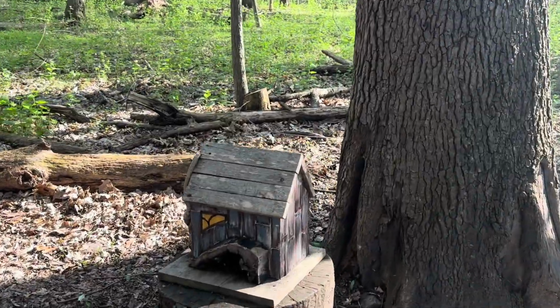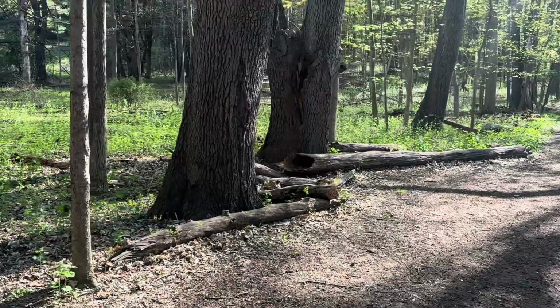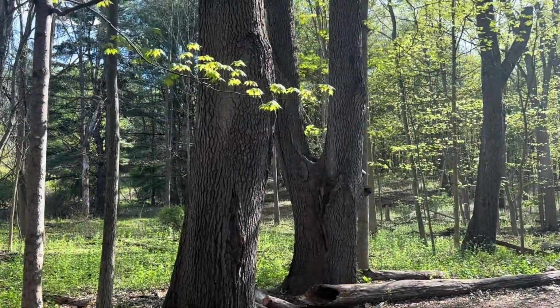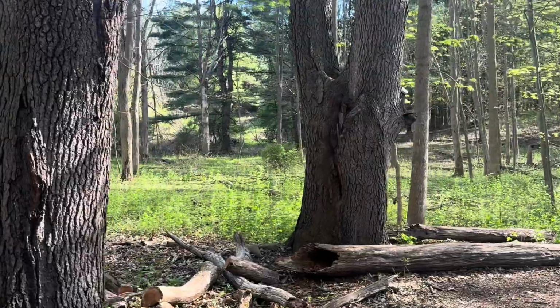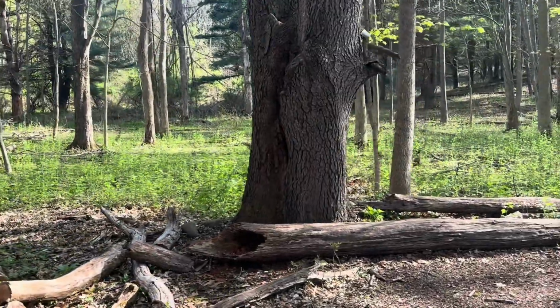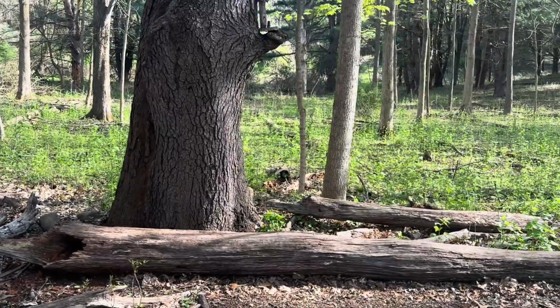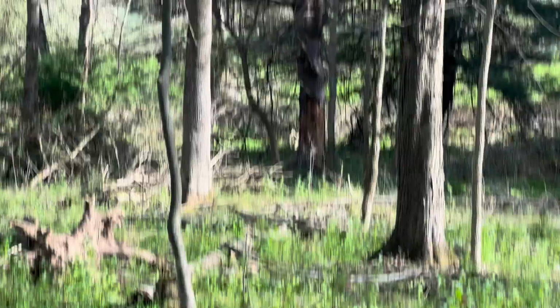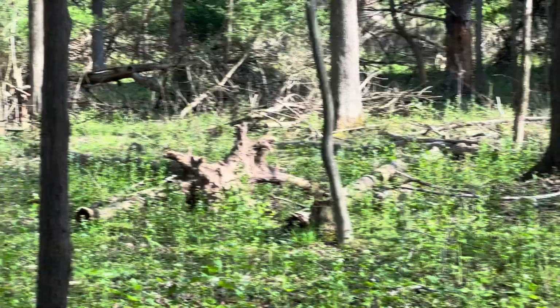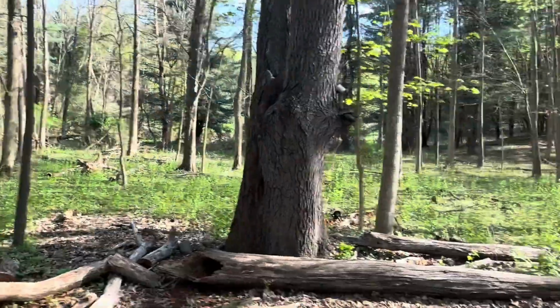Lots and lots of these little houses. Oh. Little gray squirrel up there, he was too quick for me. I'm used to just seeing brown squirrels, so those gray ones and the red ones kind of freak me out a little bit. Look, there they go. Scamper, scamper. Yeah, they're quick.